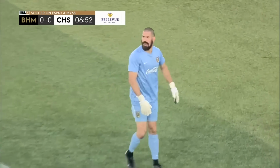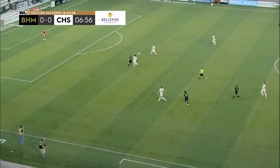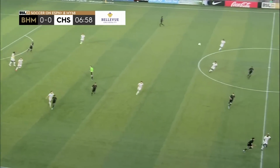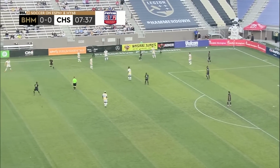Here's Van Okel with the punt, and then it's just me and Marlon going up 1v1, and I lost that header duel. Marlon's pretty decent in the air, despite only being like 5'9", 5'10", but he can get up definitely.